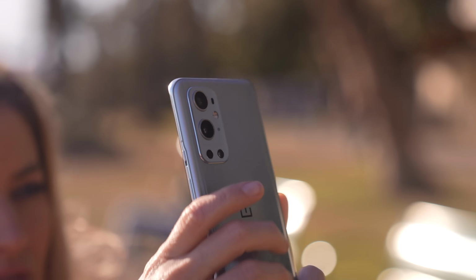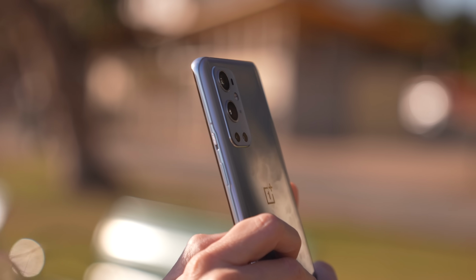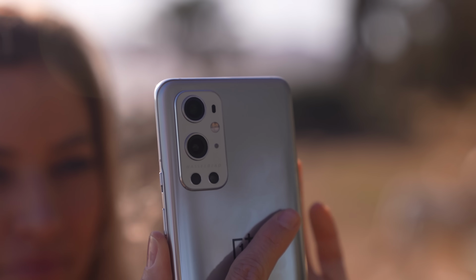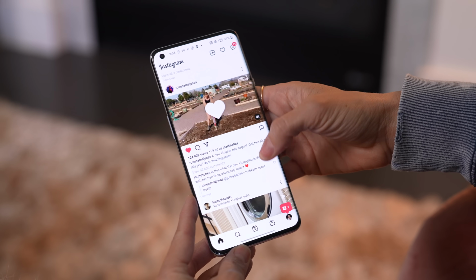So they also have the Stellar Black version, and the specs on this device, you can choose between 8 or 12 gigs of RAM, 128 or 256 gigs of storage. It has a 4500 milliamp hour battery, and this display is a 6.7 inch 120 hertz display. I know I've been talking so much about that.